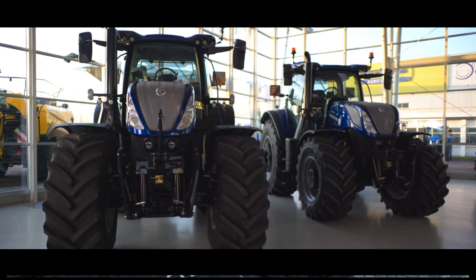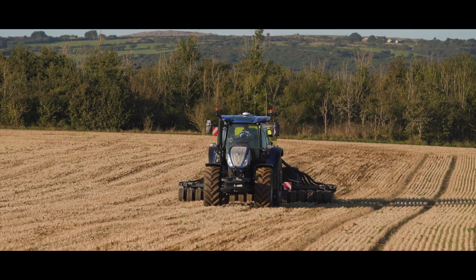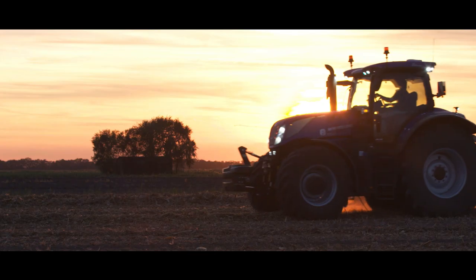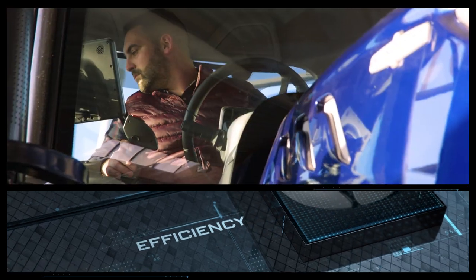This T7300 can really get the power down to the ground. Not only is it 300 horsepower, but now it's got bigger wheels and bigger tyres to get the power down to go ploughing and do a lot of heavy work. It's a powerful tractor. You can feel the horsepower immediately while you're working because the tractor responds quickly.